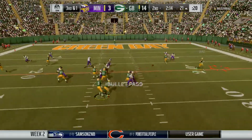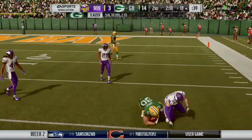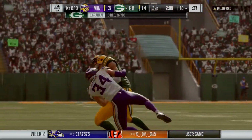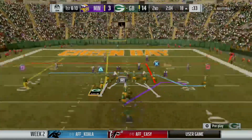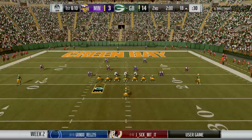On 3rd and 1, here's Kaiser. And he finds Jimmy Graham. And he gets this down to the 18, good enough for a first down. 3 yards there, good enough to keep the drive moving. Kaiser now 5 of 6, very accurate since taking over, and he's got his guys a first down.